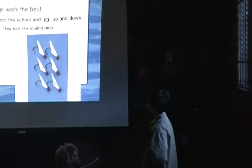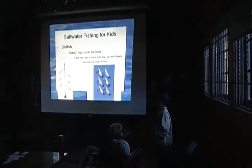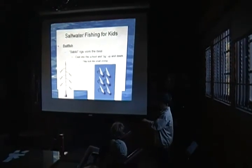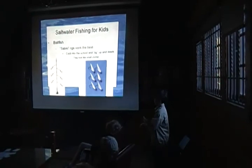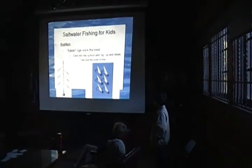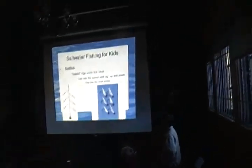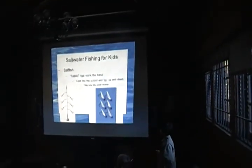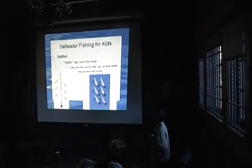Alright, how to catch big fish. Sabiki rigs work best, but they're very dangerous. They get into your skin easily, and pulling them out is not fun. Cast into the school and jig up and down. They look like small shrimp. So this is a sabiki rig, and this is also a sabiki rig.